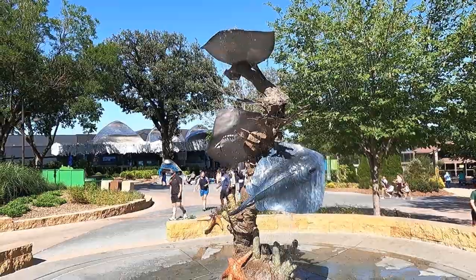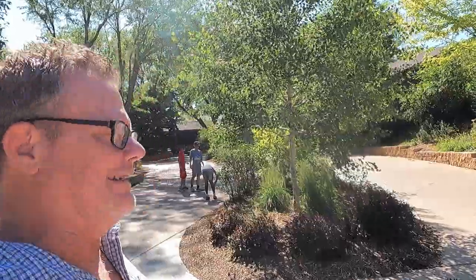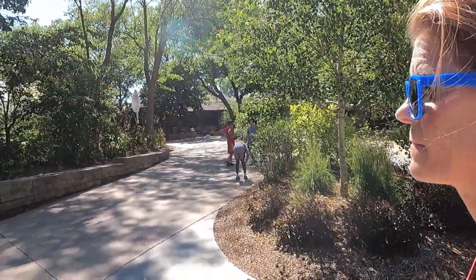We're completely through the zoo. Took us most of a day, huh? Mm-hmm. Took us most of a day to get through. But it was awesome. Yeah, it was. It is the best zoo I've ever seen. So it deserves its ranking.